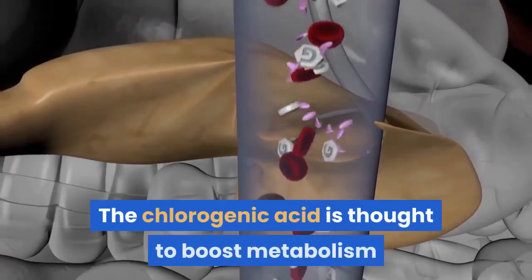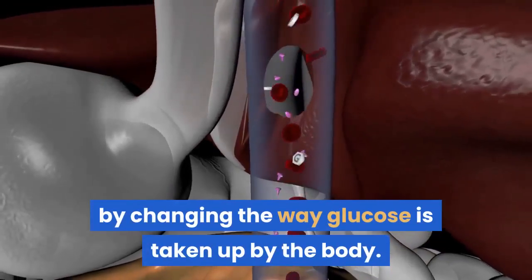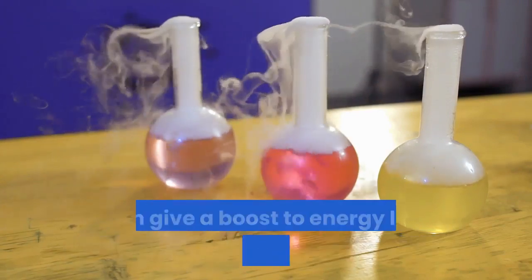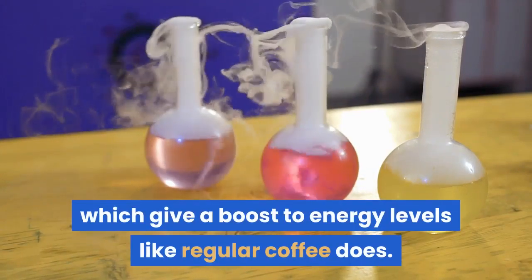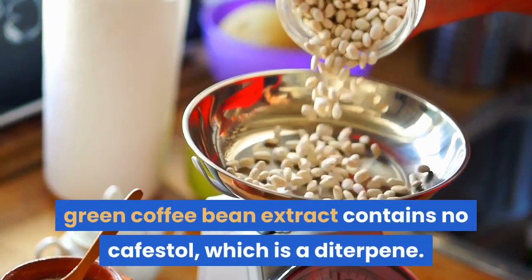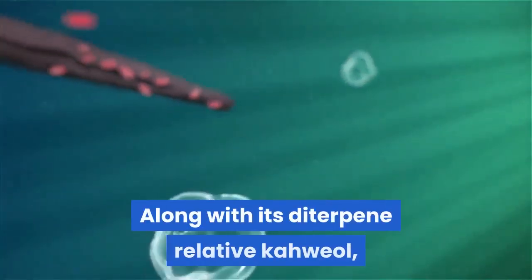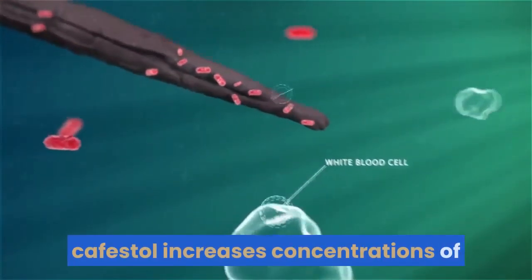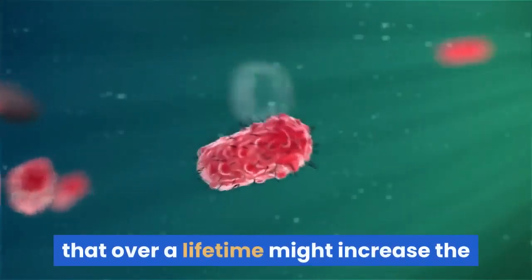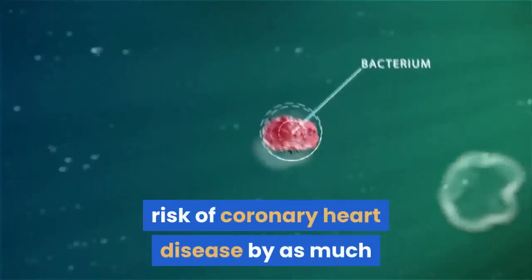The chlorogenic acid is thought to boost metabolism by changing the way glucose is taken up by the body. And it does contain caffeic acids, which give a boost to energy levels like regular coffee does. But unlike boiled coffee, green coffee bean extract contains no cafestol, which is a diterpene. Along with its diterpene relative kahweol, cafestol increases concentrations of the bad cholesterol, LDL, to levels that over a lifetime might increase the risk of coronary heart disease by as much as 20%.